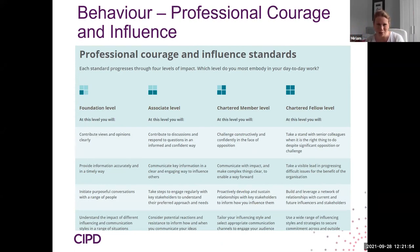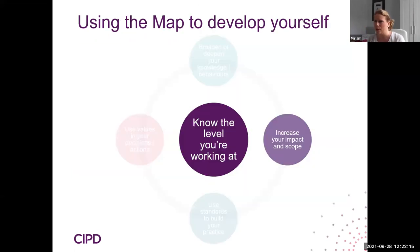What do I need to do differently? What do I need to change? What do I need to learn in order to be demonstrating the next level up? Because it's looking at the next level that starts to broaden your scope, your impact, your influence, and the way you think and the way you behave and the way you deliver, and becoming more strategic. So that's the second way. So first way, look at the level you're at. The second way is to look at the next level up.